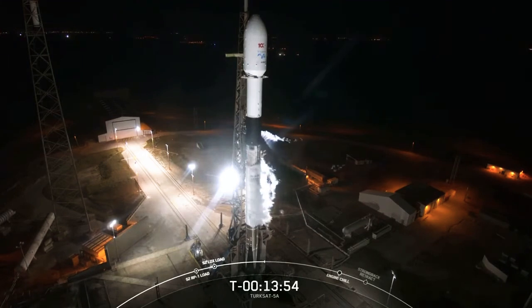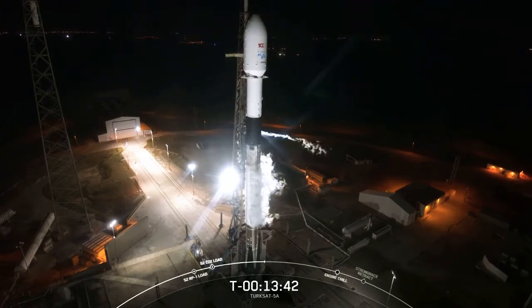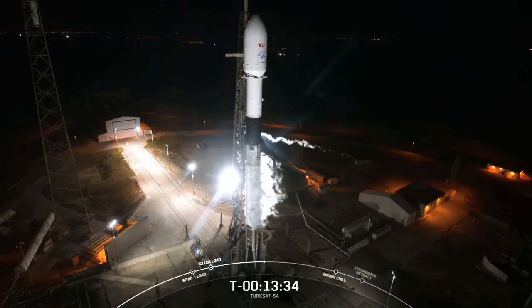It previously supported the GPS-3 Space Vehicle 3 mission in July 2020, as well as two Starlink missions, one in September 2020 and one a month later in October 2020. Falcon 9's first stage is responsible for accelerating the vehicle all the way to the edge of space, after which it will separate from the second stage, carrying that TurkSat 5A satellite.